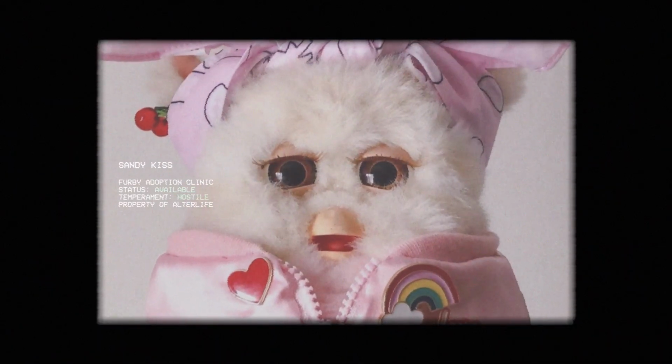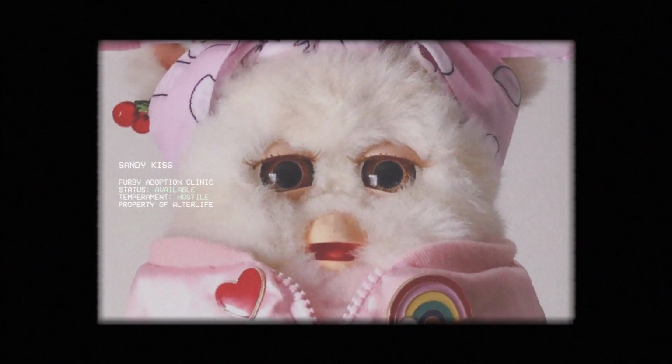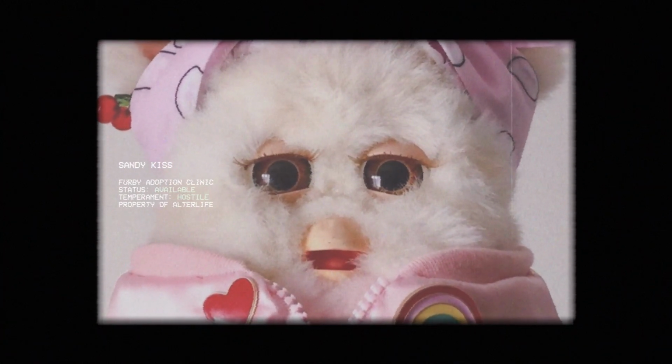So up first here at the clinic, we have Sandy Kiss. Sandy is 16 years old and has been at the adoption clinic for the last couple of months.